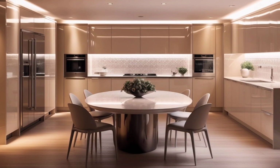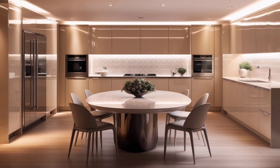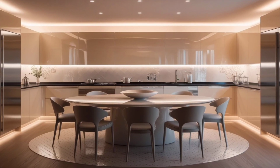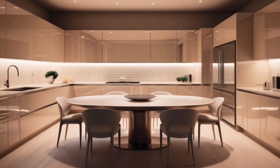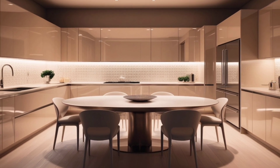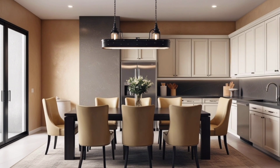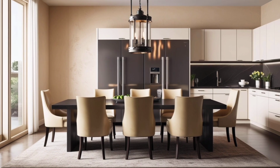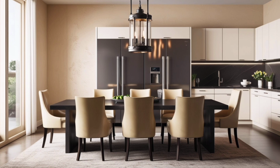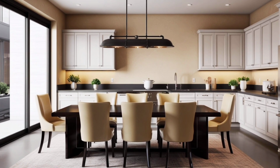A spacious kitchen isn't complete without a large dining table that can accommodate family and friends. Choose a dining table that complements your kitchen's design. Whether it's a rustic wooden table for a cozy feel or a glass top table for a more modern look, the dining table serves as a multifunctional space for eating, working, and socializing.